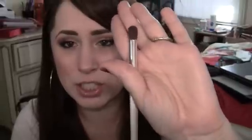This brush has shown up in a lot of my tutorials as well. This is the Professional Blending Eye Brush by e.l.f. and it's $1, you guys. Oh yes, I love e.l.f. This brush is by far my favorite brush from them, and it is amazing. $1, you guys. This is so worth it.